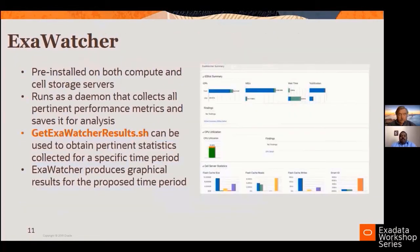Exawatcher. Exadata also comes pre-installed with an extremely nifty tool called the Exawatcher. Exawatcher runs as a daemon on all Exadata nodes, collecting information pertaining to performance metrics. Exawatcher also comes with a script called getExawatcherResults, which is used to obtain pertinent statistics for a specific time period when there probably was a performance degradation, for further analysis. Exawatcher now also comes with a graphical representation of all the performance statistics collected for a selected time period.